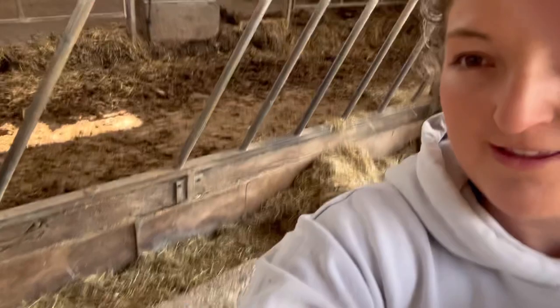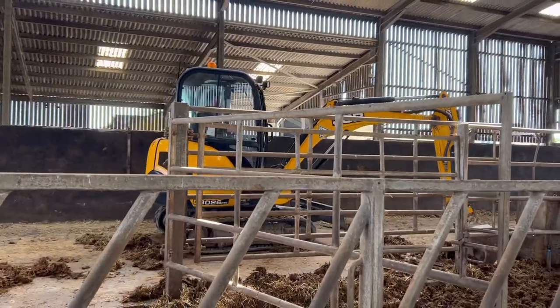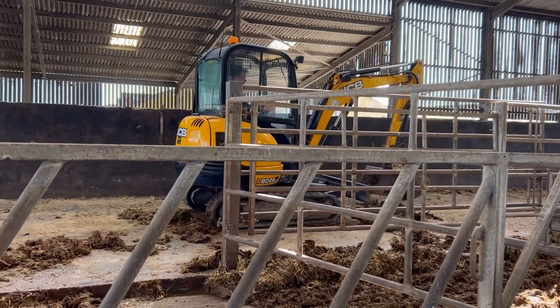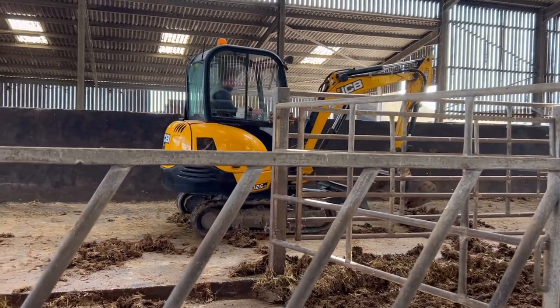One more to go. My enthusiasm is lacking. So, can you see it? So I'll have 2 minutes and I'll show you what everyone else is doing. Tom's on the digger and Alfie's loading the dung spreader. So Tom's pushing it all in the scraper passageway and I'll empty the troughs in a minute and then we'll just scrape it all out.